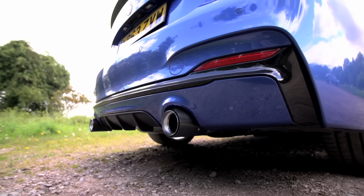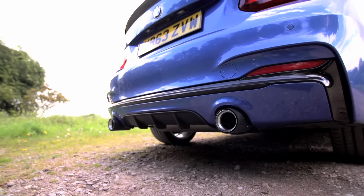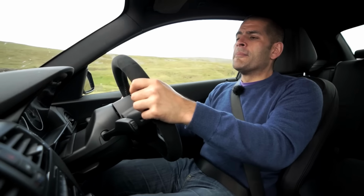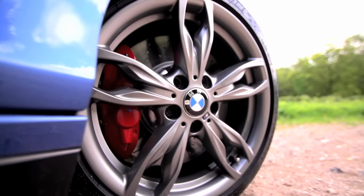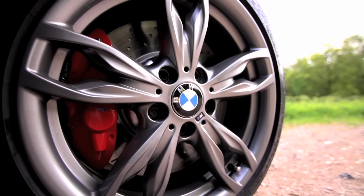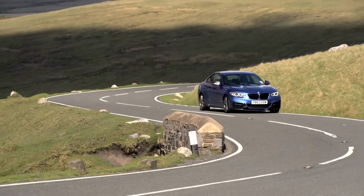It has a louder sports exhaust, this one, that's been fitted. It's got carbon end pipes, which are a bit bling for me, but it makes a slightly louder noise. The baffles are all a bit smaller inside. It's got slightly larger disc brakes, but I don't think they make any difference at all. They're fake drilled discs. I don't really understand that either. I wouldn't bother with them. It's a really, really compelling package.